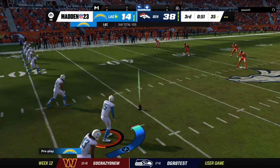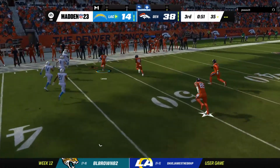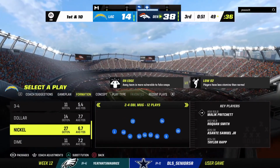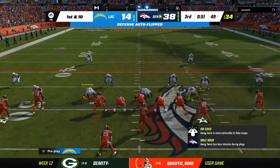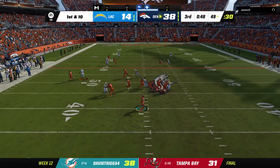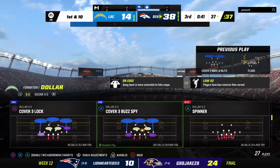I guess the last score wasn't enough for them. They want more. Here comes an onside kick. Throwing on first down. Dent. This is Hamler on the receiving end. And they're going to get this down to about the 37.